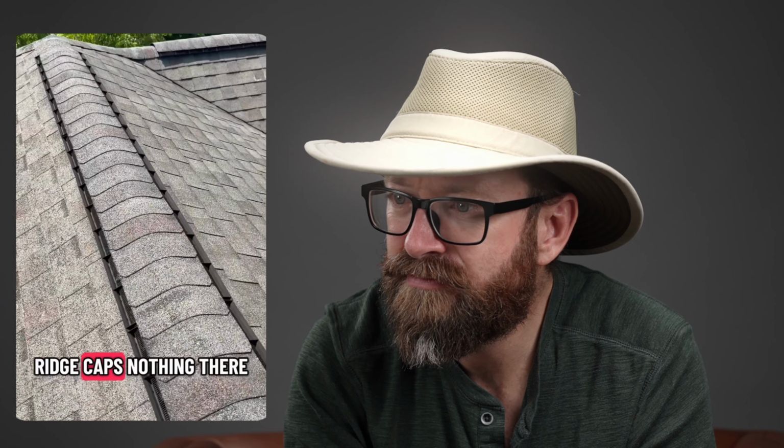Let's check out these hips and ridges. Nothing there. Nothing there. I really don't even gotta look at the directional slopes of a roof if I don't see it on these ridges or the hips. It's just not there. Mind you, this is in an area where we don't get big enough hail to cause any significant damage to a roof.